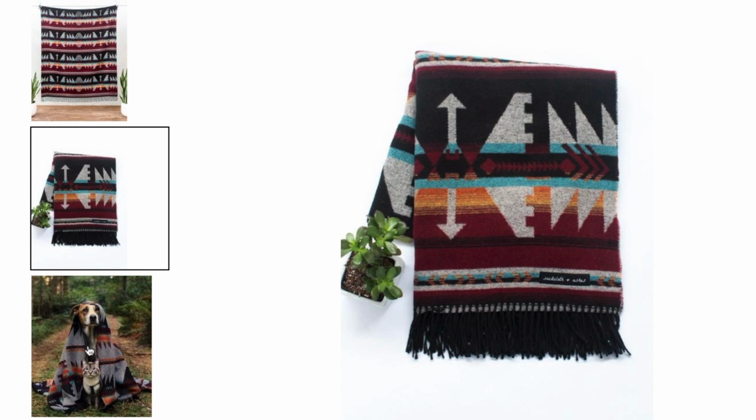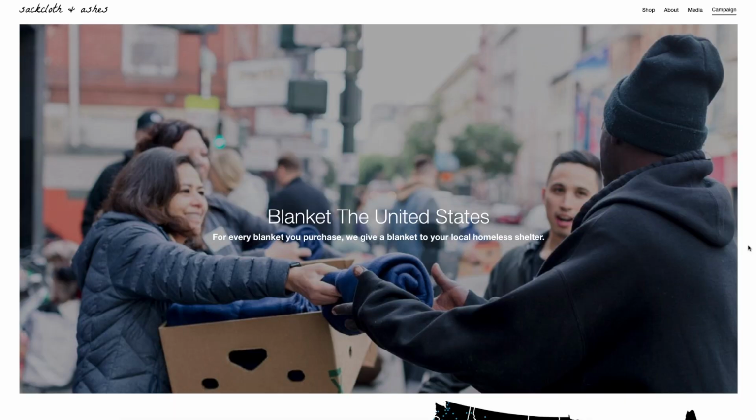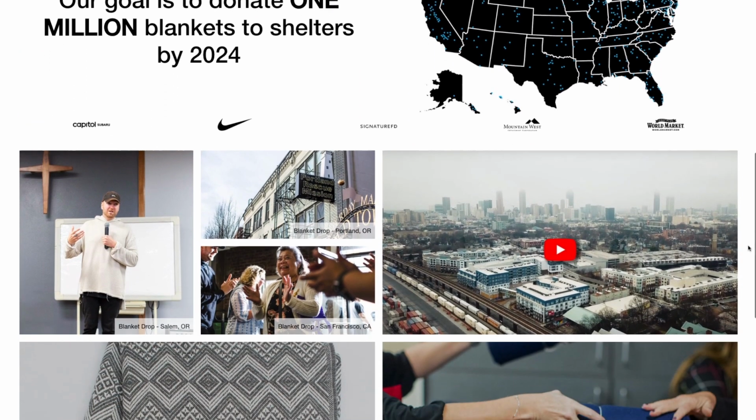And the cool thing about this company is not only are the blankets awesome, and they're a good quality weight as well. It's not like a really flimsy blanket. It's a good sturdy blanket, if that makes sense. But not only are the blankets awesome, for every blanket that they sell, they donate a blanket to a homeless shelter. I believe their campaign is called Blanket the United States or something. They're also made in Italy, so I love my blanket.